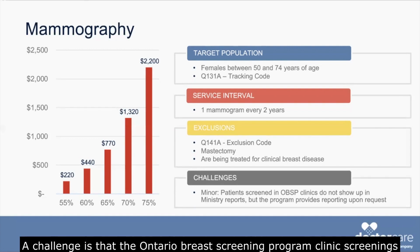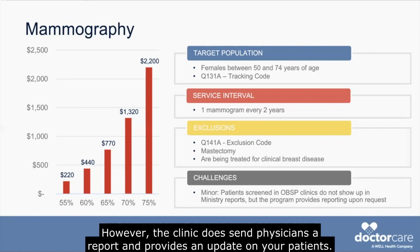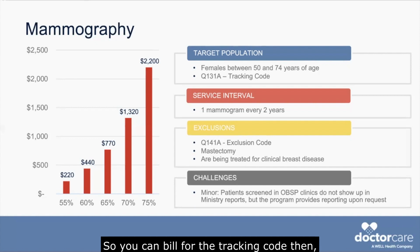A challenge is that the Ontario Breast Screening Program clinic screenings do not necessarily show up in the ministry reports. However, the clinic does send physicians a report and provides an update on your patient, so you can bill for the tracking code then.